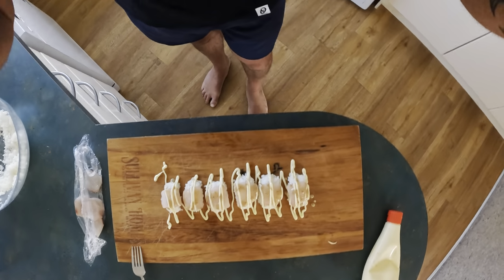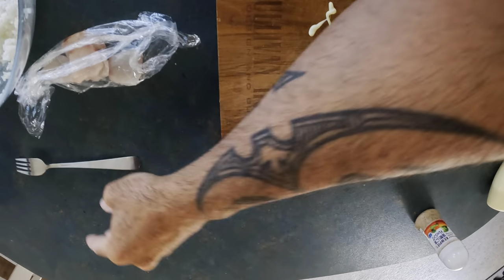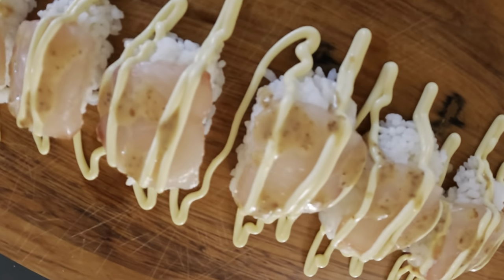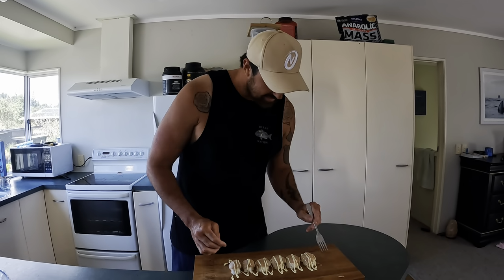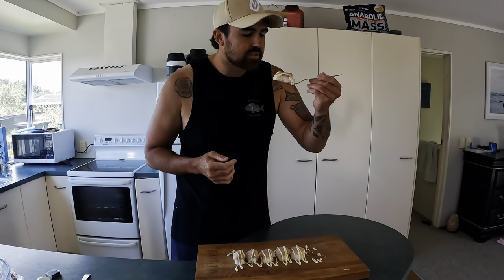This is dish number one. Might even do another dish for you later, but let's get all the... So there we have it. Kingfish sushi for lunch. All right, team, I'm gonna use a fork because I think it's actually gonna fall to bits, but not bad for a little lunch session.